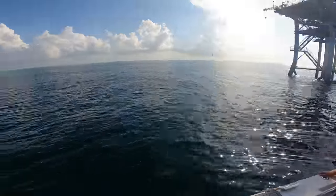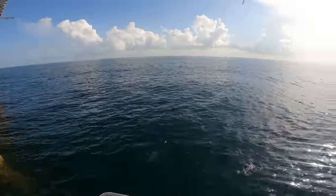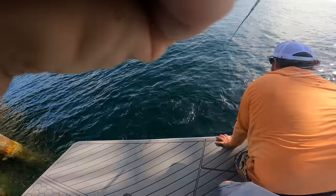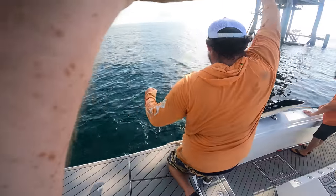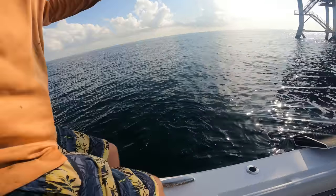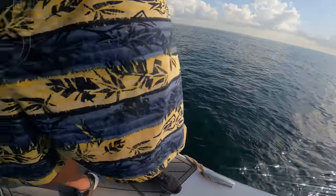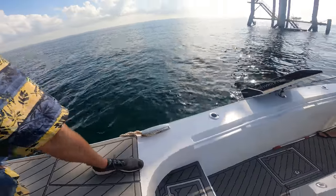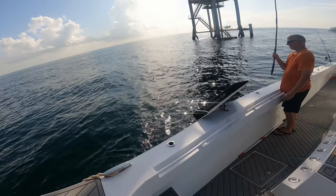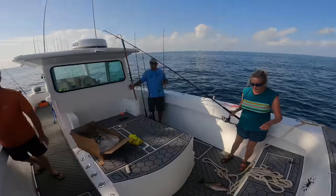You got a keeper cobia on the cane pole. What do I do? Jumbo, you gotta keep him out of the rig. No, let's get him close to me. Oh my God. Keep him out of the rig. Can you raise it? Hang on, don't go down. Put it down. Oh, dang it. He'll bite again. He's a cobia.